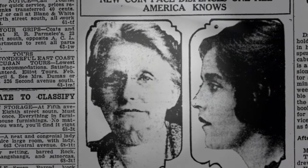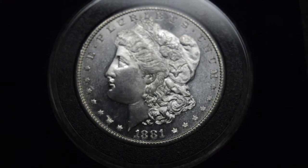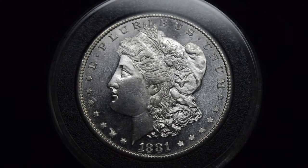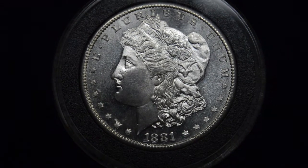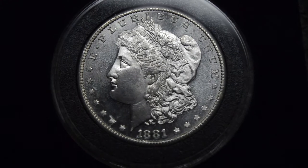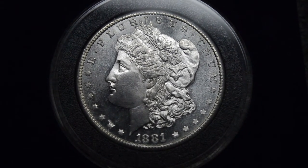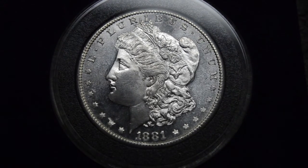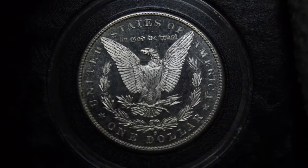So there you have it. We'll end it here with one more look at this, which is probably the best Morgan dollar in my collection. But basically, I just want to know, what are your thoughts? Was the tying of Morgan's hands by Charles Barber, so to speak, a great waste of his talent? Or do you think Barber's designs, which apparently have stood the test of time fairly decently, were good enough? And maybe, who knows, Morgan might have been a one-hit wonder with the dollar design. Who knows? But just curious what your thoughts are.